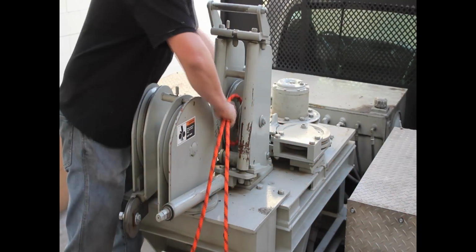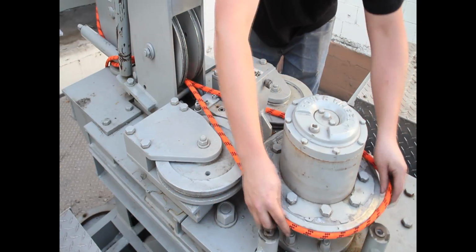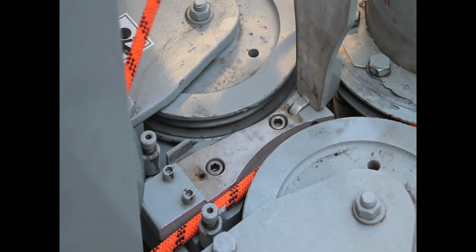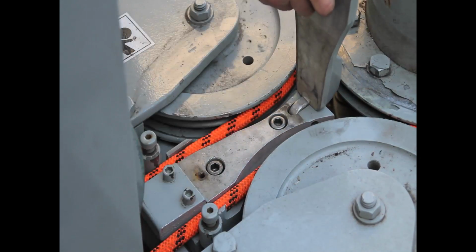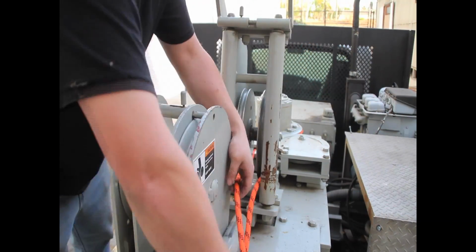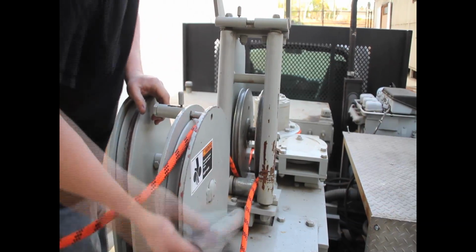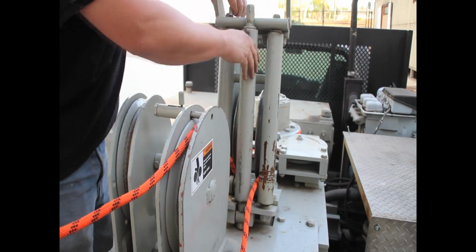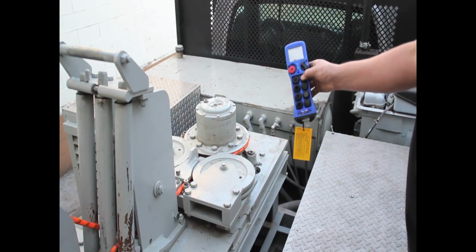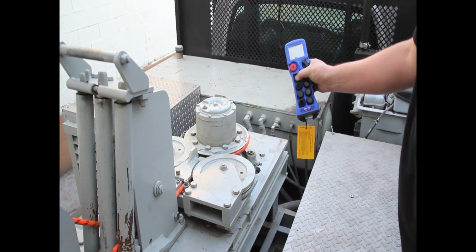Inserting the wire rope and or the synthetic rope into the unit is very simple. This is achieved by opening up the gates and allowing the rope to be threaded over the sheaves and through the rollers. The controls are simple. There are only two levers, one for up and down, and the other for in and out.